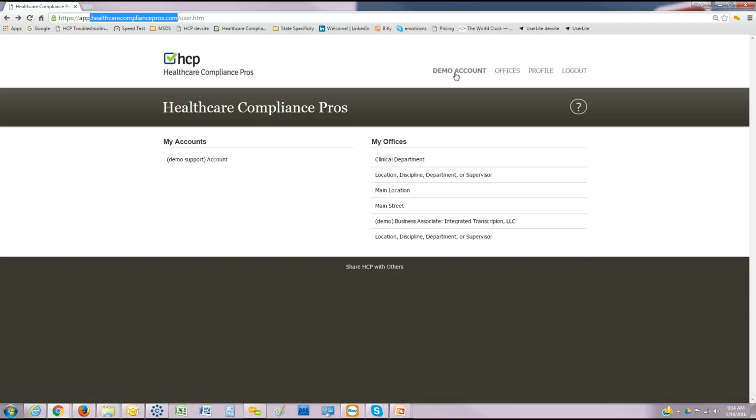So you'll see today that I am logged into this demo account, and this account basically has all of the features that you will have as the account administrator. Everything you see today is what you will see as an account administrator. It is not what the standard employee will see when they log in. So just keep in mind that this is kind of the back end of things, the administrative side of things, and that's what you'll be seeing today. You'll also see these question marks here throughout the website.